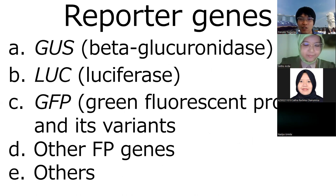Okay, thank you. These are examples of reporter genes, and GUS is one example. This is beta-glucuronidase gene, which is a kind of enzyme. The second one is Luc, or luciferase, which is also an enzyme, and it generates chemiluminescence. The third one is GFP, the green fluorescent protein, and its variants. GFP is interesting and useful. I love it. And other FP genes, FP meaning fluorescent proteins. I think GFP is the most often used FP, but other FPs are present and are also used as reporter genes. Other reporter genes are also present.